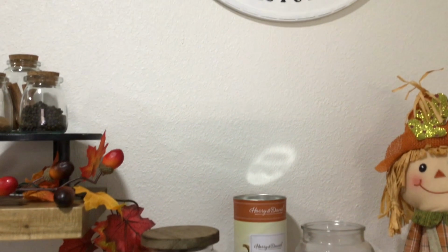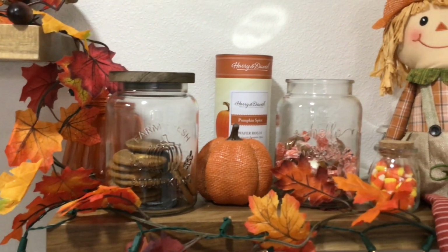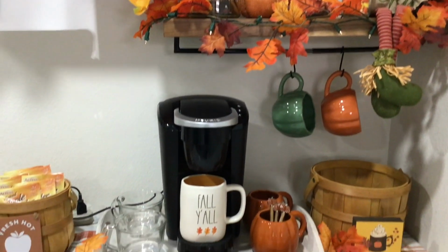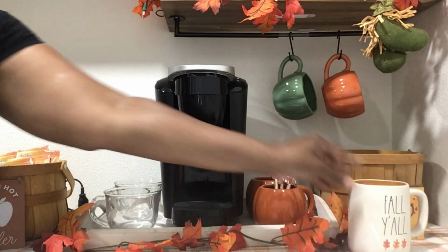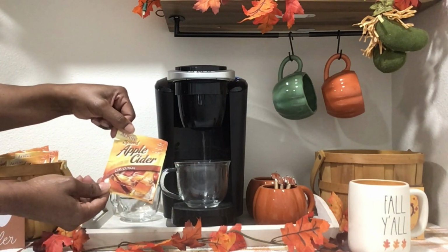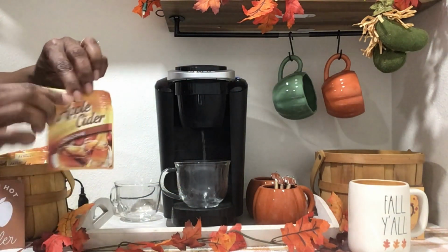That sign right there, it came from Ross. I forgot to mention it. And y'all, these snacks were really good. Y'all see me sneak a cookie. I couldn't resist it. But y'all should try it. The candy is very reasonable. I tried my best to make this a budget-friendly apple cider bar. A lot of the stuff came from the Dollar Tree, Dollar General, Ross, and Hobby Lobby, as you can tell, as I listed down in the video.